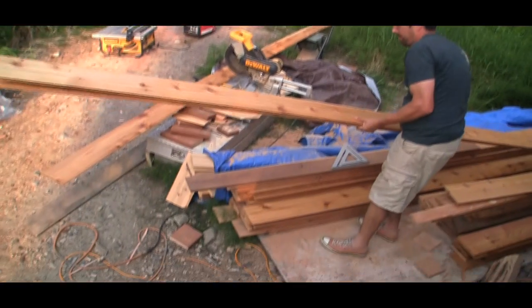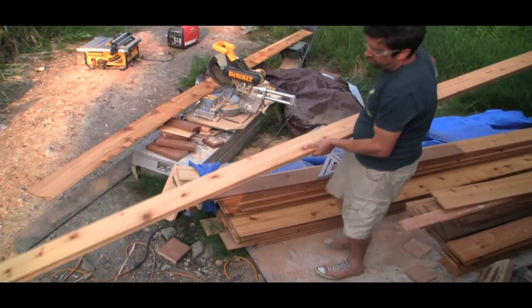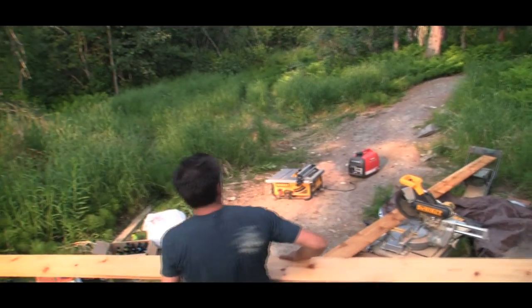Well, the pile's getting smaller. That's cool. You're gonna need all these 16-footers to do the ceiling.